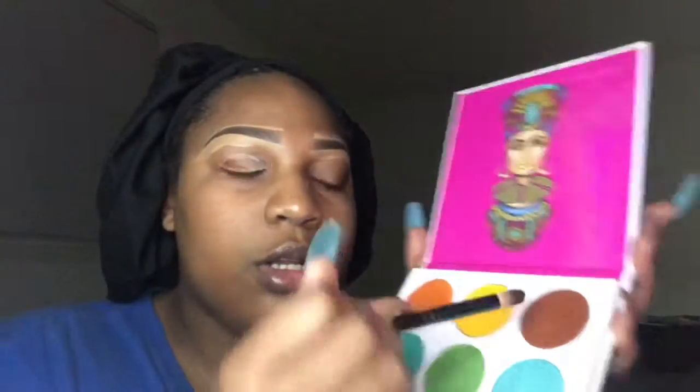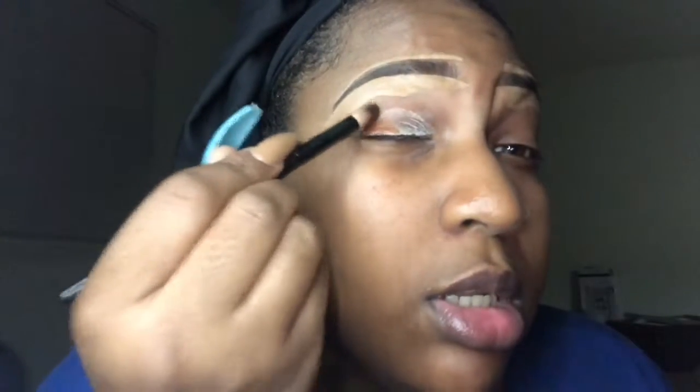Anyways, okay guys, so I'm about to go in with my Juvia's Place palette. And the first color I'm gonna use is, what color do I wanna use first? Okay, so I'm gonna go in with this brown color first. It comes on the brush really good. Like, look at that. I'm barely touching the color, and it's a lot on the brush. That's how you know this is a good palette. And the palette was $20 by itself. All of Juvia's Place palettes are $20.